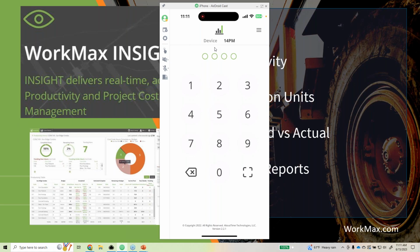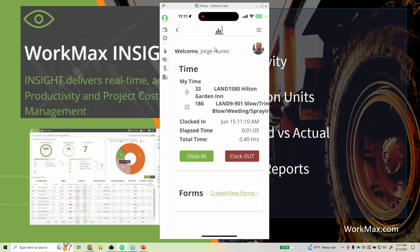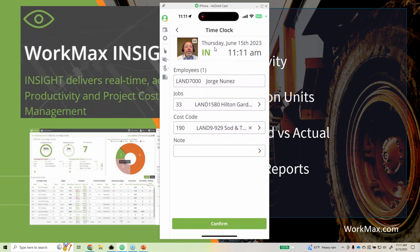If this employee, Jorge, needs to clock in to switch jobs and tasks, that process is very similar. Again, I'll put in a 4-digit code. You'll see that he's already clocked into one job and cost code here, the Hilton Garden Inn and the Mo Trim. And he's going to clock in again. If he's working on the same job, he can just select a different cost code. Or if he needed to switch that job, I could have switched the job as well.